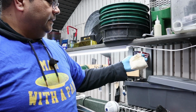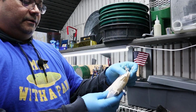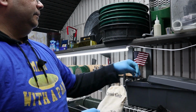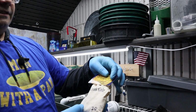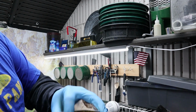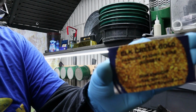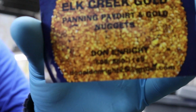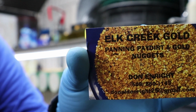Posting this thing open, and I think today we're going to do a little quickie one from the Pay Dirt Show, or the Gold Show. I picked up a couple of these from Elk Creek Gold. Let's see if y'all can make out that. Elk Creek Gold.